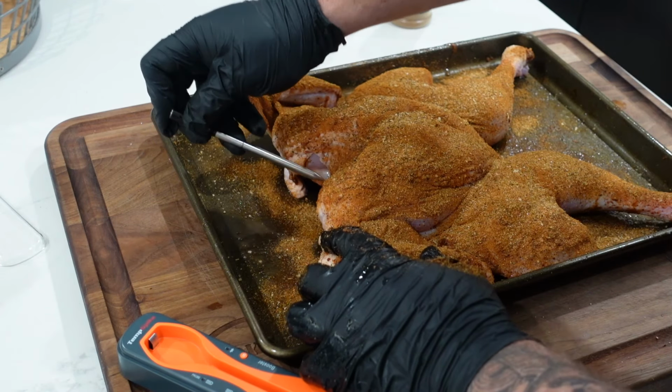It is easy to use. The app is easy to use. Definitely something I would consider if I was starting out in my kitchen, right?